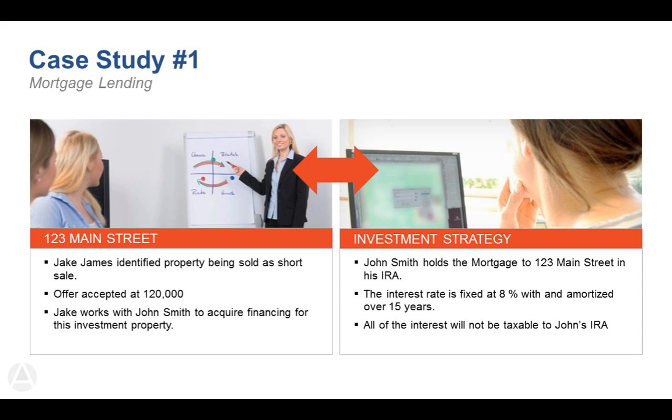So with 123 Main Street, Jake James identified a property being sold as a short sale. He had an offer accepted at $120,000. Now, just as I said, invest in what you know and who you know. Jake knows John Smith is a lender, and John Smith does not do any sort of buying himself. He only likes to lend money. So Jake works with John to acquire financing for the investment property.